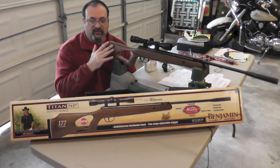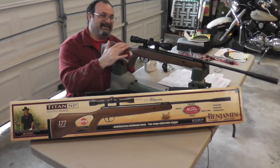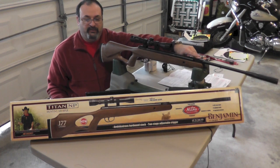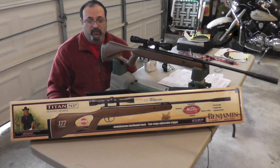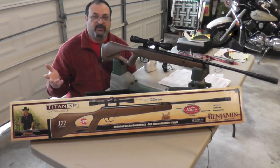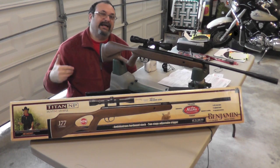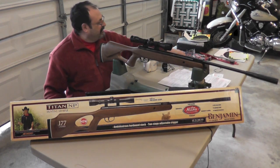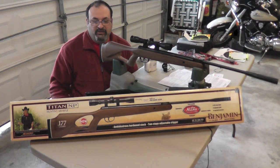Again, you have a nice hardwood stock. This is not a smooth bore. This is actually a nice rifle barrel. It's very well made, very accurate. This is a .177 caliber. Now, they do make these in .22 caliber. I just wanted the .177 because those are more available. All of these different pellets I might show you if we're not running too much on time.